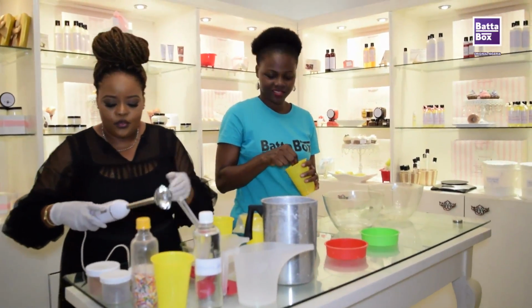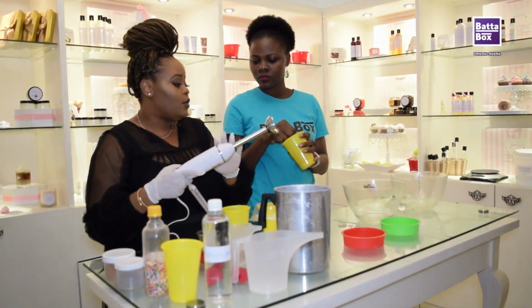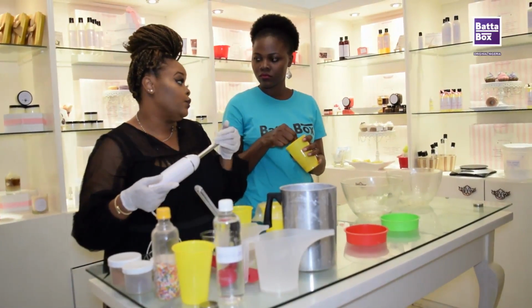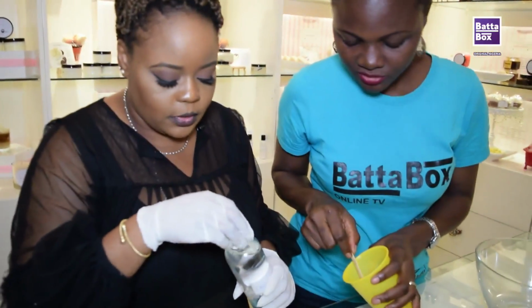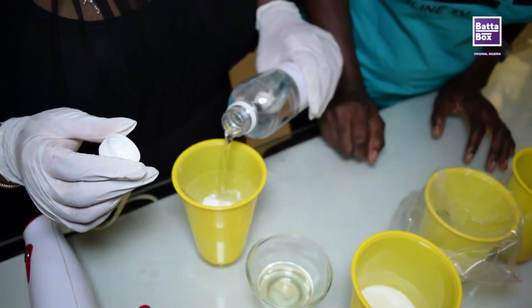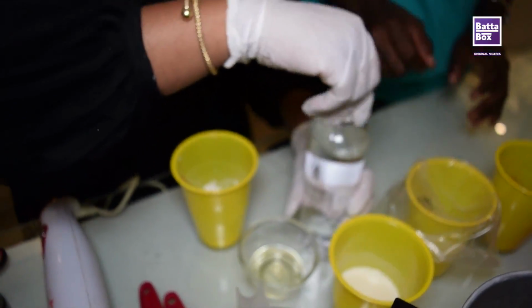This is our major soap making equipment. It is called a stick blender. So this is what blends everything really fast. If you try and do it without a stick blender, you may be mixing for 2, 3, 4 hours. Nobody has that time. So we're gonna mix and put some distilled water into our titanium dioxide. So I'm gonna pour a little bit of water, and we're going to mix this. Can I mix that? Yes, you can.